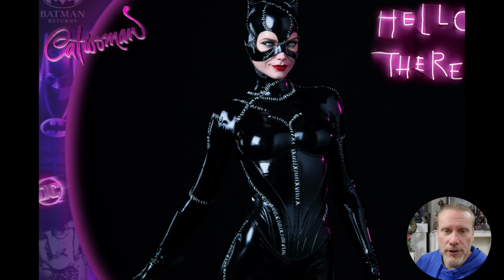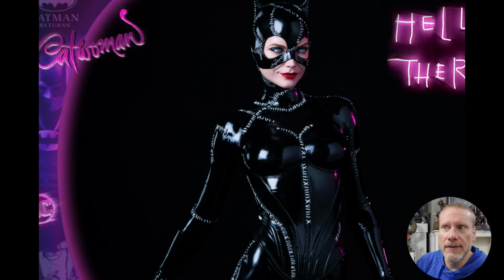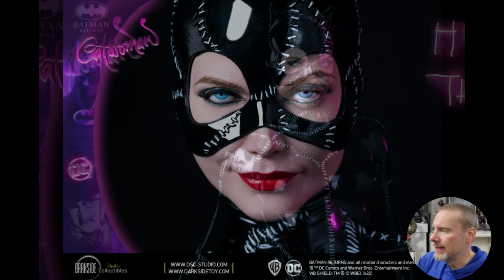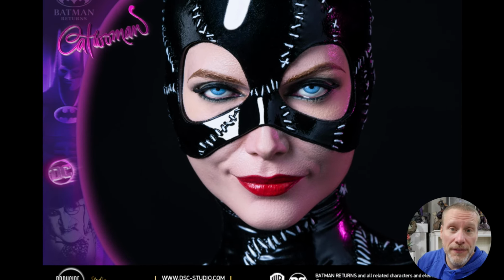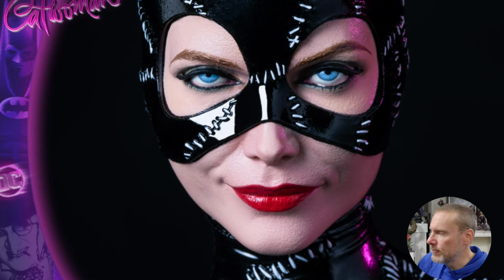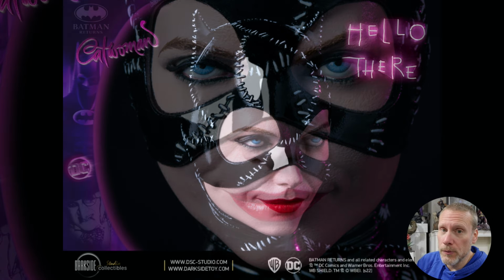And we're going to start with the portrait. I feel like the Prime 1 portrait is close. It's not 100% perfect Michelle Pfeiffer. Did I order it? Yes, I did. But it's not perfect. Is this perfect? I feel like this looks more like Michelle Pfeiffer to me. I think the portrait looks phenomenal. The smirk, her eye color really pops.